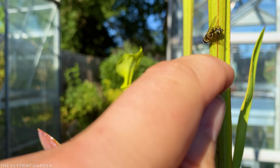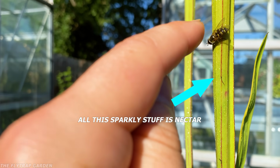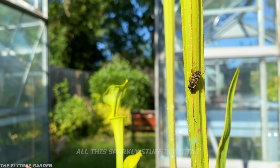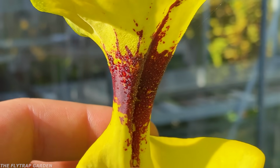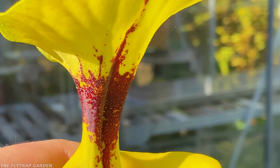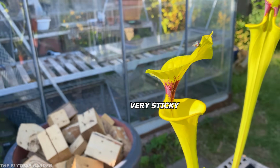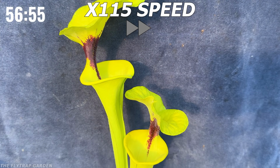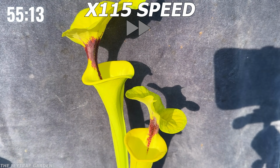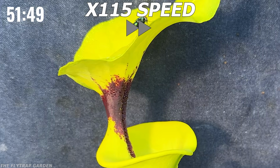Pitcher plants are laced in an addictive and toxic nectar that gets almost any insect instantly hooked before poisoning them with something called carnine. And their long, bright and colorful pitchers are able to hold thousands of insects at a time, especially when they're too drunk to move properly. So let's find out what our pitcher plants, the most nectar covered carnivorous plants of them all, can do to the flies in our garden.